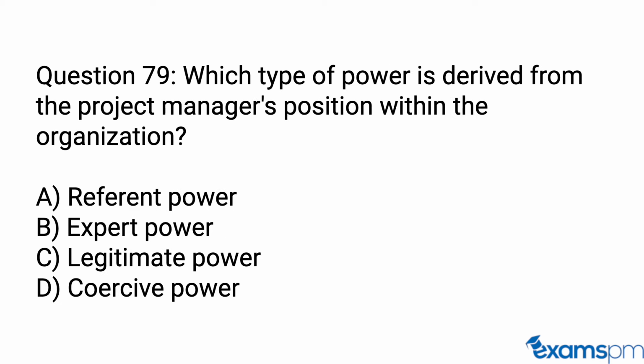Question 79. Which type of power is derived from the project manager's position within the organization? A. Referent power. B. Expert power. C. Legitimate power. D. Coercive power.